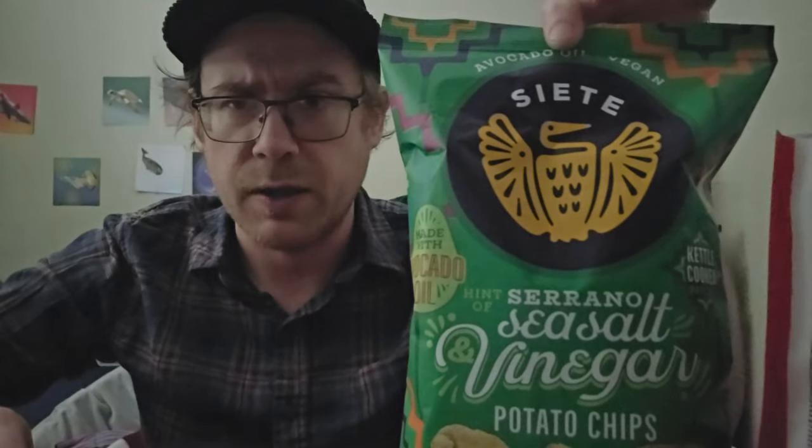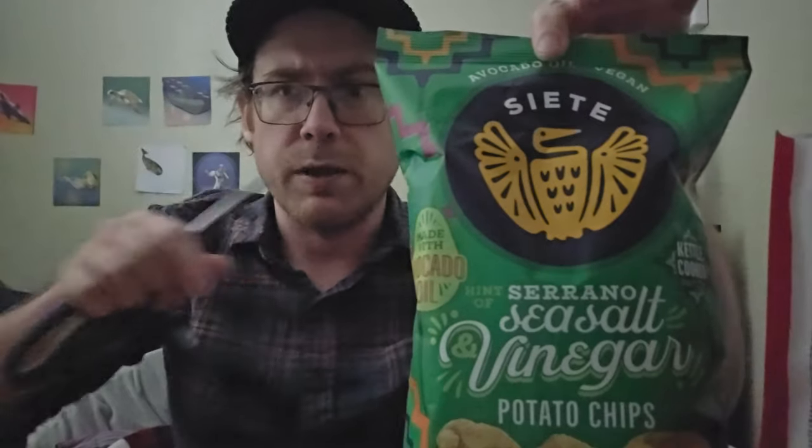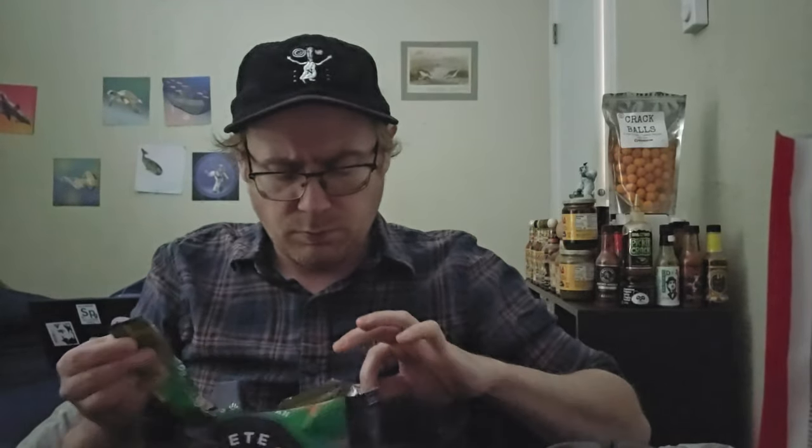I'm not even going to burden you with the sight of me trying to open this bag. Plus, if I did try to struggle with this bag and open it, I would probably wake people up. So I'm just going to use kitchen shears to open it up. The safest way. There we go.